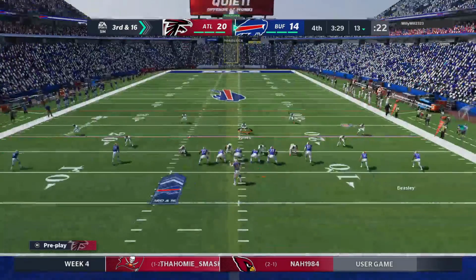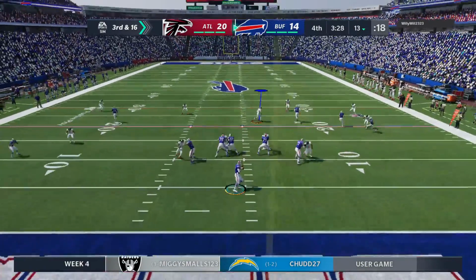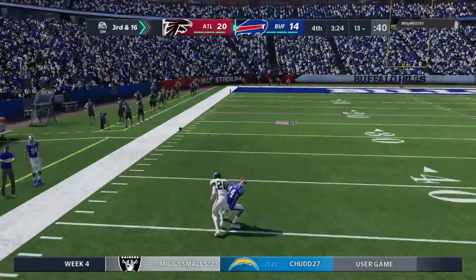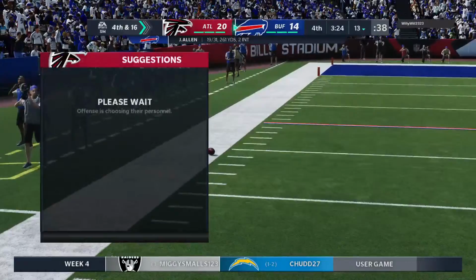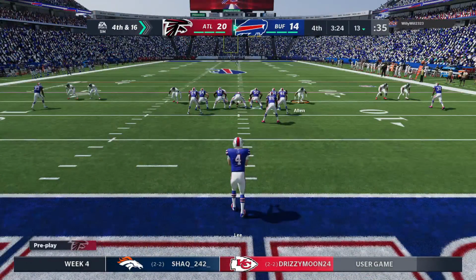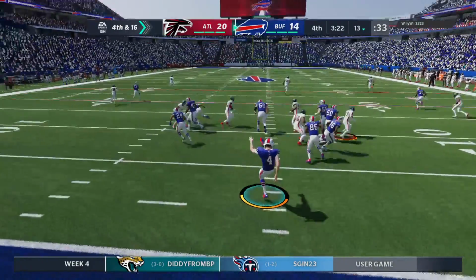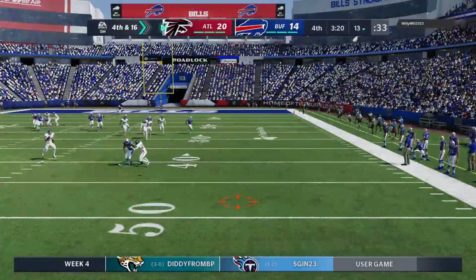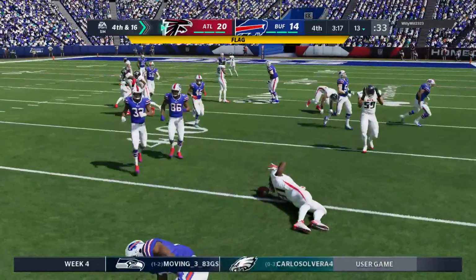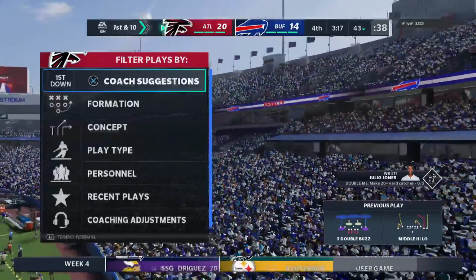This is 3rd and long. And again, it's Allen. Going deep for Diggs. And unable to connect. Incomplete. Now, give them credit. They took their shot, but it's going to bring up 4th down. And this is too far behind his man. He missed him. It's incomplete. Here's the veteran punter Lee as he sends this one away. So this will be accepted as it moves the offense backwards.